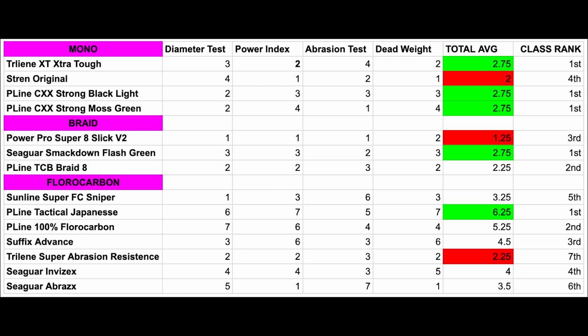When you look at the four categories that we compared against, those three were almost one full number higher than the Stren. It kind of shows maybe where the head of the class is in the ones that we tested. Yeah, and they were definitely above the trend. I think the consistency was a lot of that. I would be happy to use three of those four lines. After saying that, I'd probably want to shy away a little bit from what that trend was, but it's surprising.